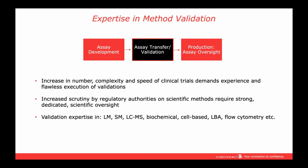In addition, scrutiny by regulatory authorities on scientific methods requires strong, dedicated scientific oversight. LabConnect validation expertise includes, but is not limited to, large molecule, small molecule, LC-MS, biochemical, cell-based, ligand binding assays, and flow cytometry.